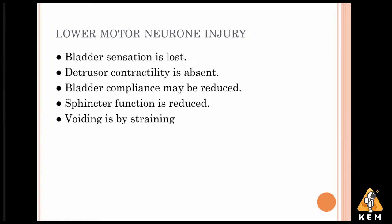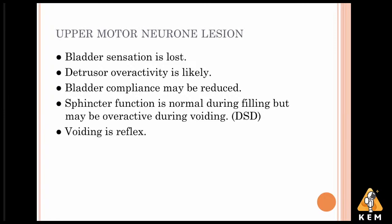Lower motor neuron injury will affect the bladder sensation and will lead to absence of detrusor contractility. The bladder compliance may be affected, the sphincter function is also affected, and the voiding is usually by straining. While in the upper motor neuron lesion, again the bladder sensation will be lost, but the detrusor will be overactive, and the bladder compliance may again be affected. Here you need to consider that the sphincter function is normal during filling, but may be overactive during voiding, and this is like DSD.